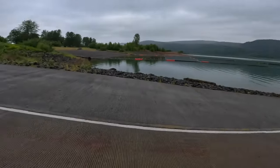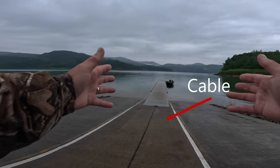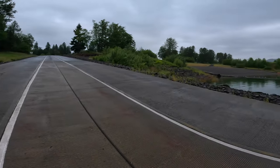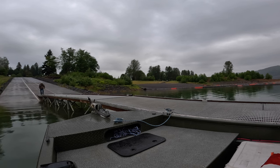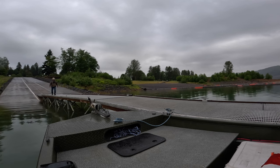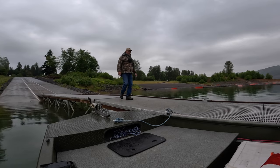Now, this is a pretty fancy launch. They have the ability to drag this ramp up the launch, depending on the height of the water. It's pretty nice. A couple of months ago, I was here just to visit, to take a look, and the water was down so far that the ramp was exposed all the way out past that marker buoy. There was no way you could launch your boat.